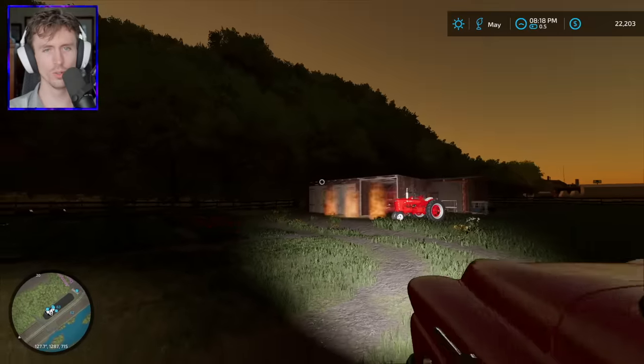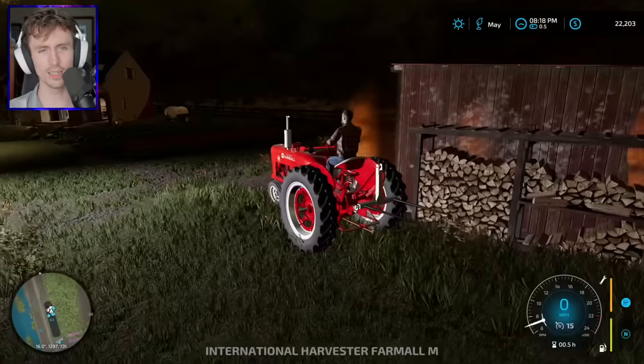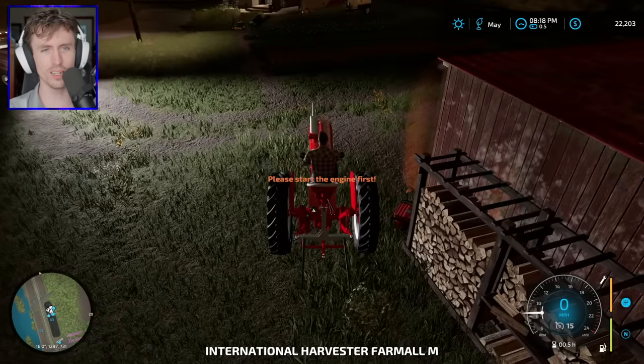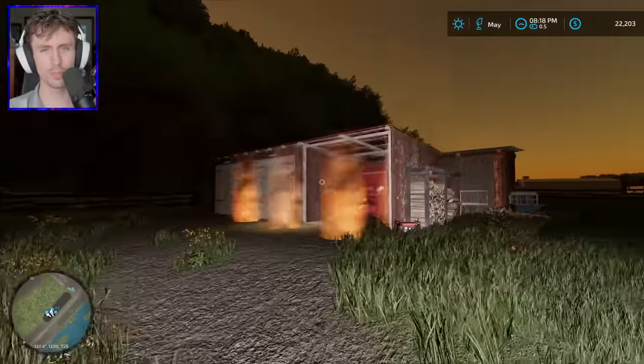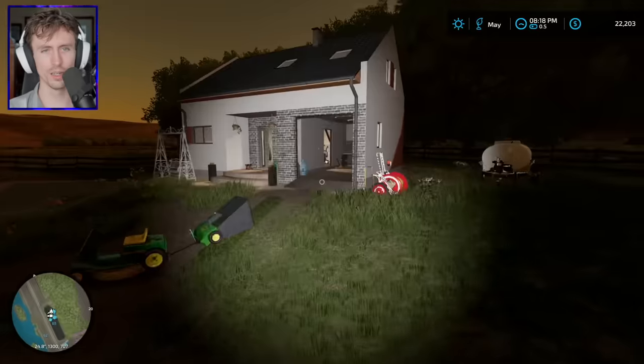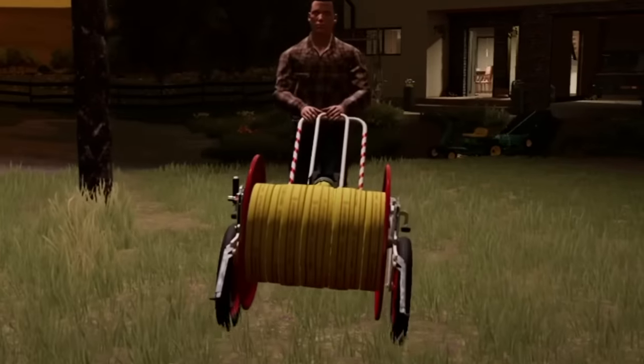Oh! Whoa! Oh! No. Why is... Okay. Oh, that is hot. Hey, get on the tractor. Get the tractor out of that. Come on. Oh my gosh, the baler is on fire. It's gonna burn the shed down and the chickens with it. Oh, I just wanted to go to bed. I just wanted to go to bed, man.